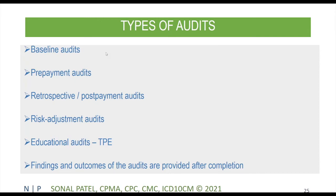But all of these types of audits will definitely have findings and outcomes of the audits after they're completed. So that's always good to have those educational findings.